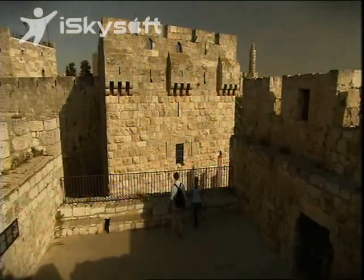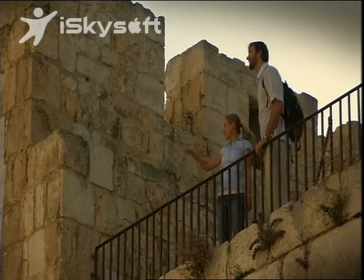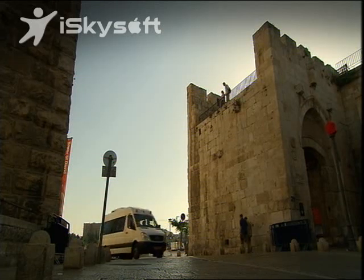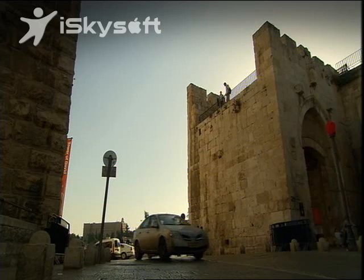If you come up here, take a look. You'll notice that we're at a dead end. Basically, the wall doesn't really continue. It's kind of like a slice right in the wall. Yeah, it just gets cut right off. It was taken down towards the end of the Ottoman Empire.